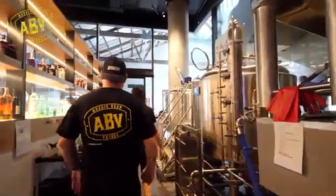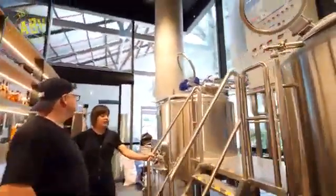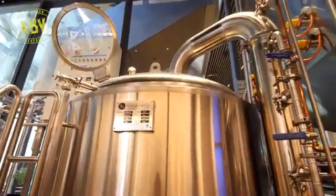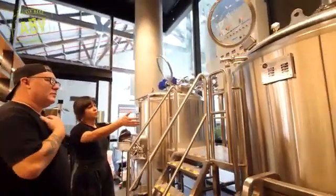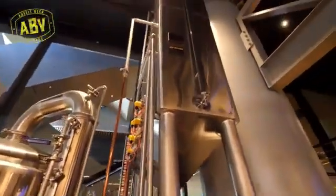Yeah. So, the system is brand new. It's electric. It's a 10 hex system, so it's 1,000 liters. And we obviously have a 2-vessel system. So I have my mash, lauter, kettle, whirlpool. Nice. And then that's the cutest hot liquor tank known to world.